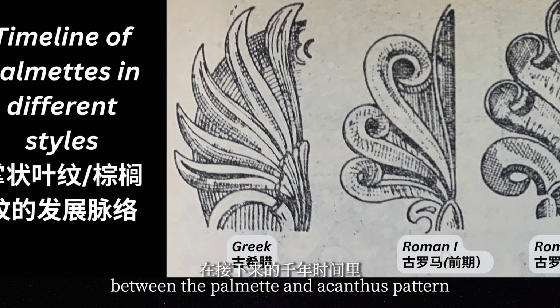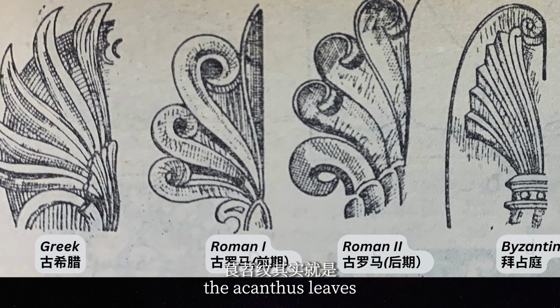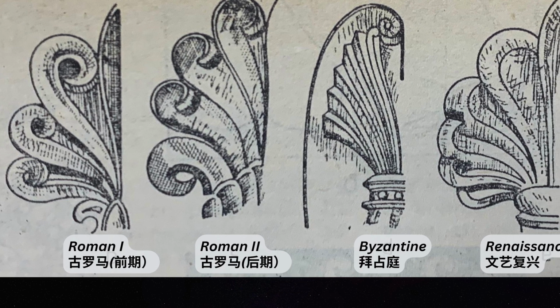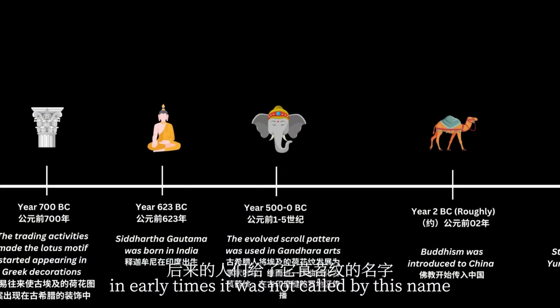That's because between the palmette and acanthus pattern, the leaves went through multiple alterations over thousands of years. The acanthus leaf arises when the palmette is worked out plastically. People then began to call this form the acanthus leaf. In early times, it was not called by this name.